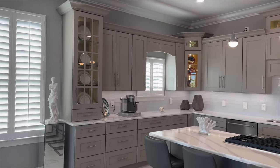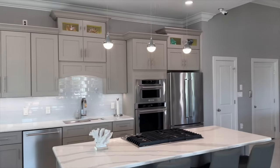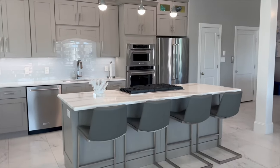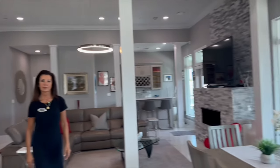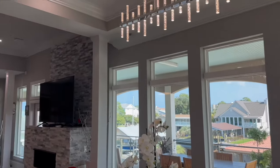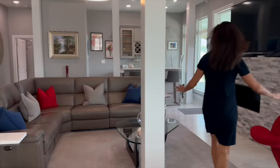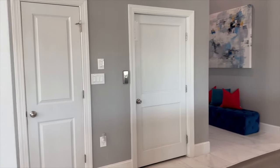So you've got your living area, your dining, your open kitchen, and every area can have a gorgeous view of Cotton Bayou. And I can't wait to go outside and check out that boathouse and the pool. It is gorgeous, and built at such a luxurious but high level.